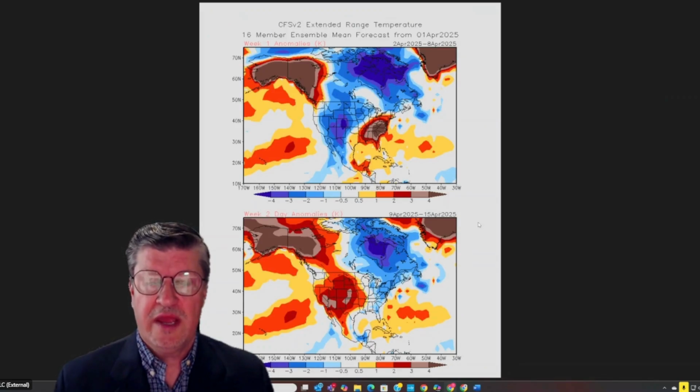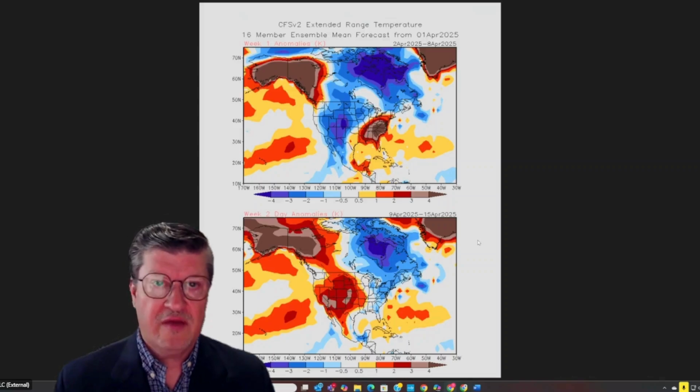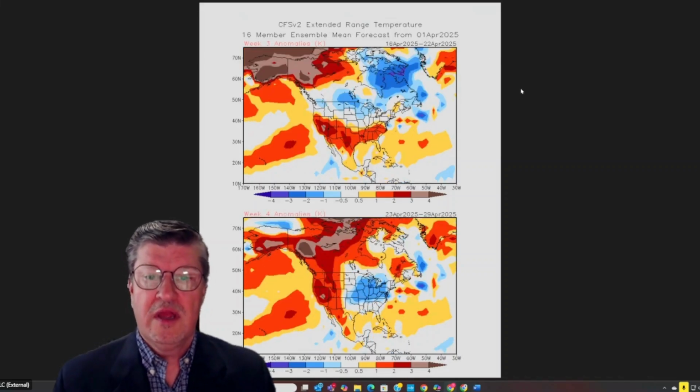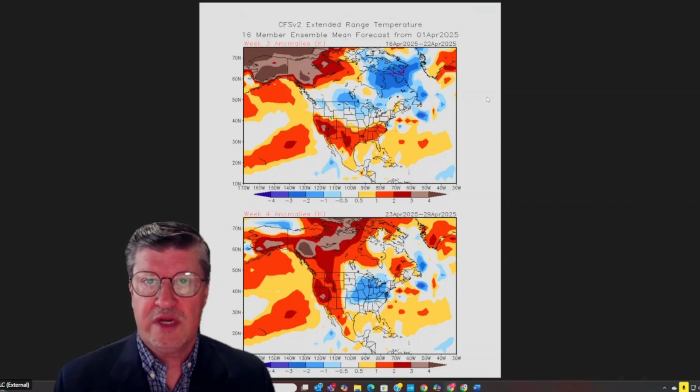Let's look at the long range temperature outlook anomaly maps. As you can see right now, it is a little warmer along the East Coast. But then as we get into the next week of April, it is warmer across the western half of the country. Let's take a look at the 3 and 4 week outlook. As you can see, warm across the entire southern tier in that third week from April 16th through the 22nd. And then warmer temperatures continue in the west.